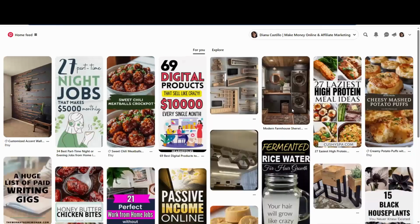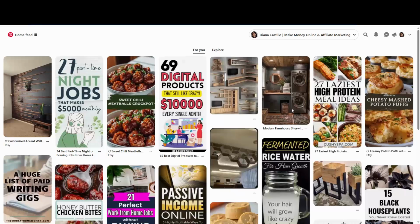You don't need to have a super complicated account. You can open it just with your Gmail account. So what we're going to be doing now is that we are going to be promoting this pin. You're going to click here on the top and you're going to click here where it says create pin.